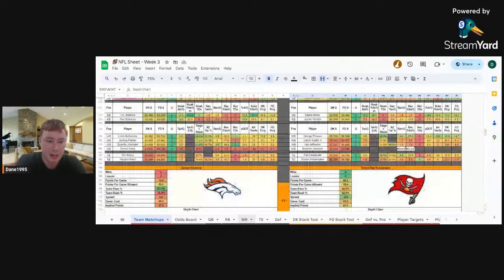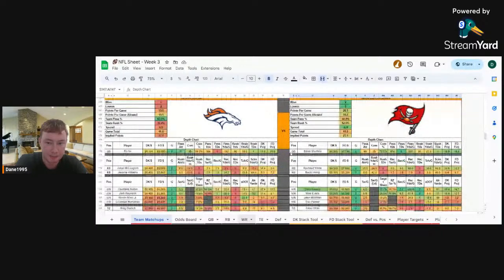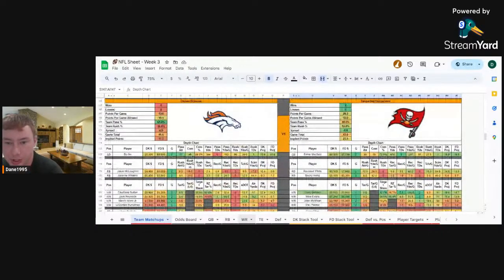Denver, Tampa Bay. Tampa Bay has looked pretty good so far to start the year, 2-0. The offense has kind of been humming a little bit. Baker's looked solid. I'm not scared of the Denver D, but you could play Baker, but I think there's a lot of other better quarterback plays. But Chris Godwin, 6,500 for a 33% target share, a couple touchdowns already this year. I think he is a really good option here at 65.